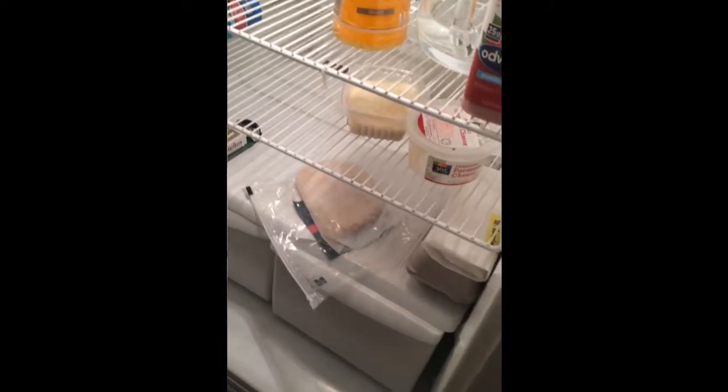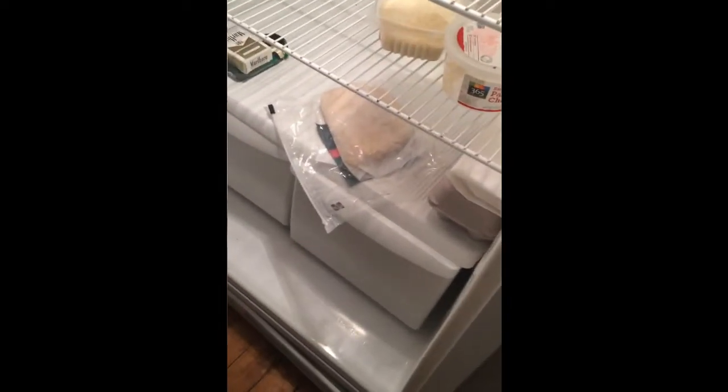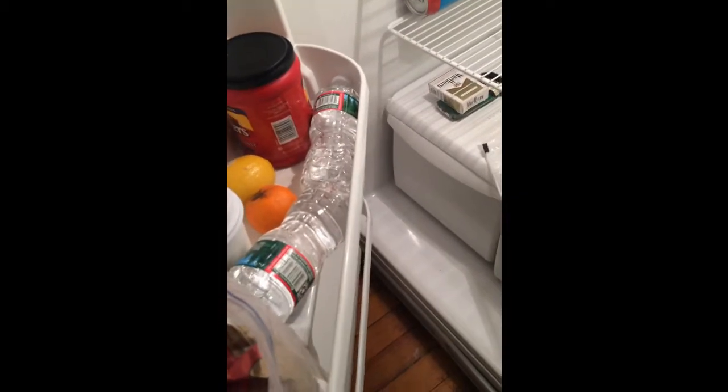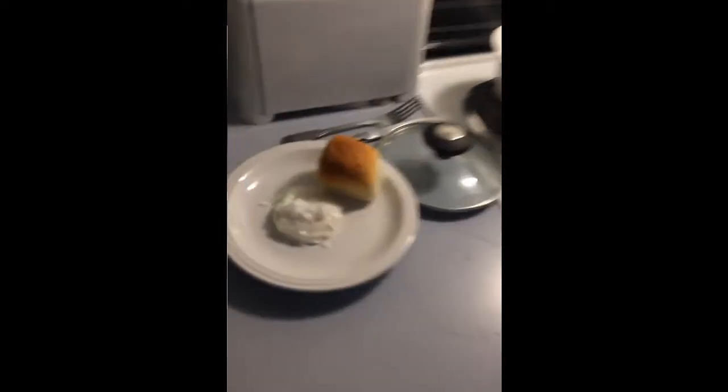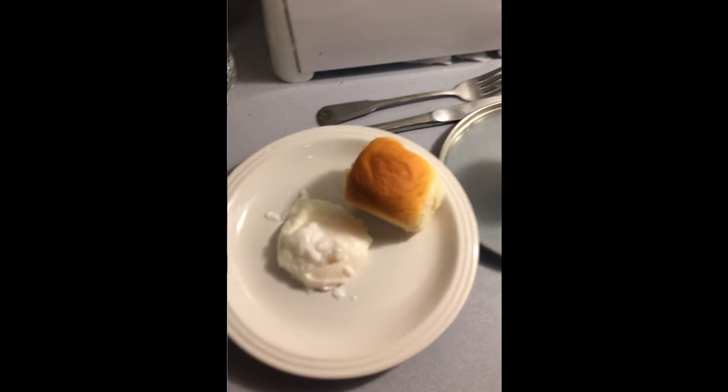So I have some cheese, there's some chicken, meatball, and a protein drink. So I could garnish it with some fruit, like a slice of orange, or maybe even some carrots, but I don't think I'll bother to do that. I think I'll just have it this way for this morning.